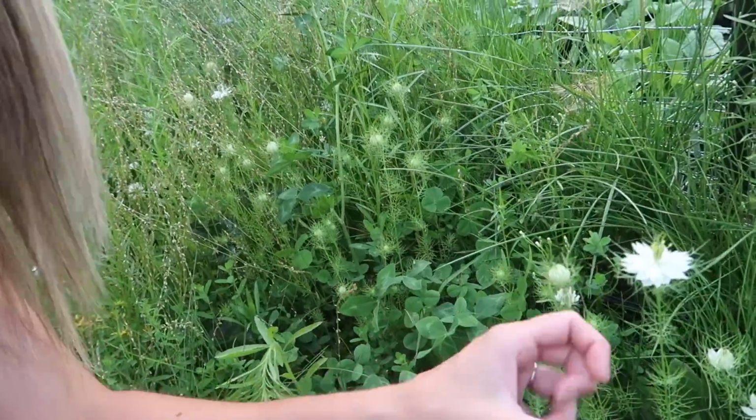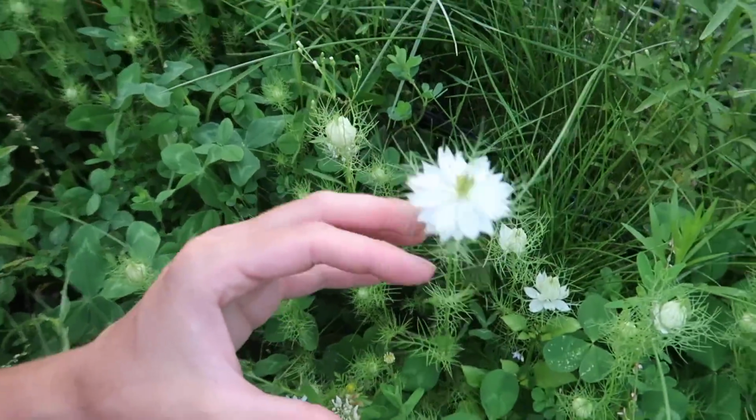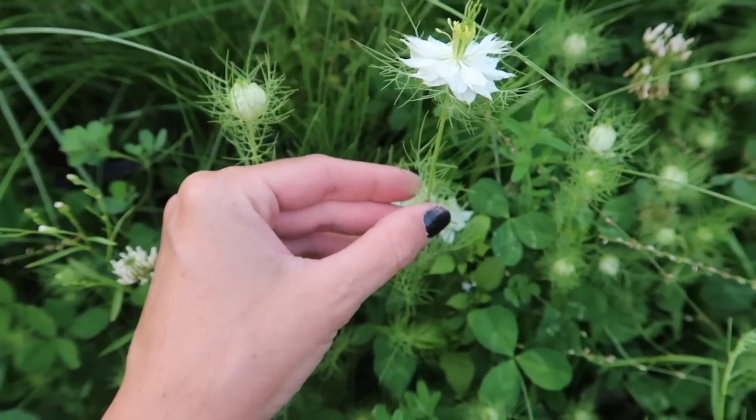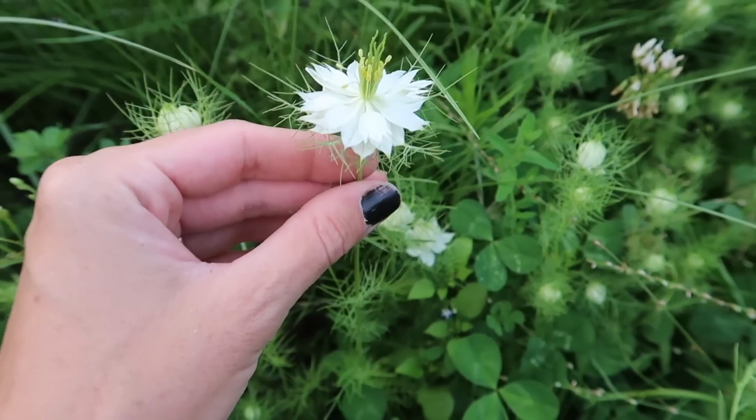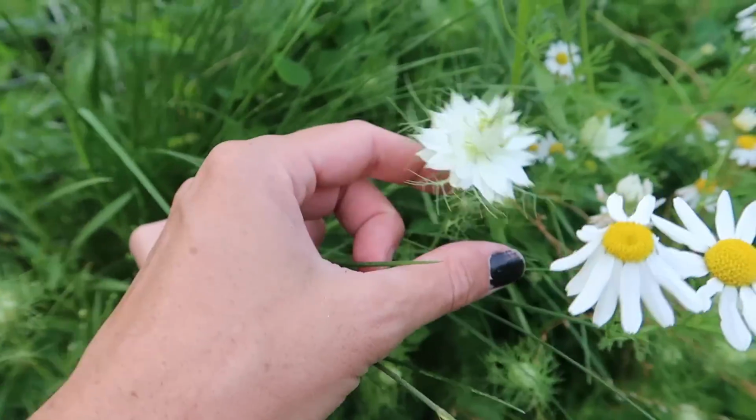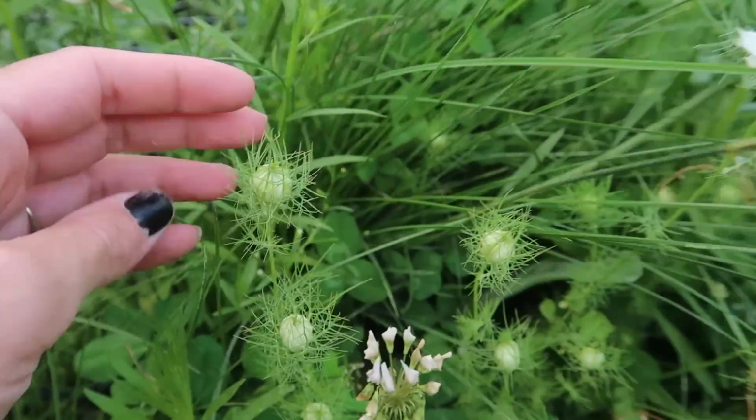It's kind of around these little daisies. Do you see this here? Isn't that the most unique flower you've ever seen? It's so cool, and they have the neatest pods as well. So we've got these white ones, some more white ones over here. While I was waiting, they just look like this.